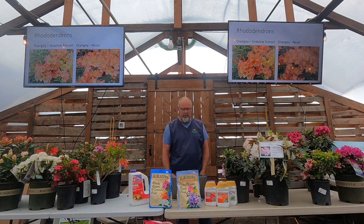Neon is another newer one. I would be concerned with some folks up on the hills about freezing buds on that. So just keep that in mind. That's probably the closest rhodie I've seen to orange, but we want to make sure we keep that a little bit sheltered in the wintertime. That's one that's not quite as hardy as some of the others.